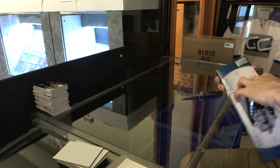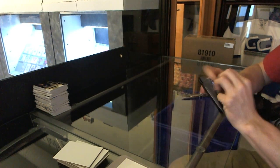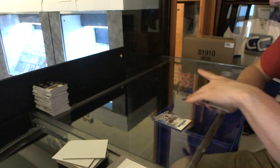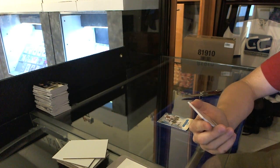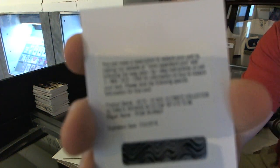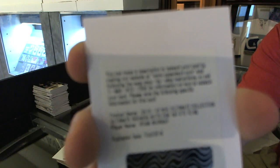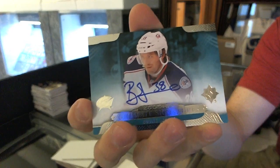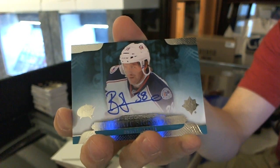All right, final pack of the first case. Base card numbered to 499 for the Buffalo Sabres, Matt Moulson. Rookie numbered to 499 for the LA Kings, Linden Vey. We've got a redemption for another short print rookie autograph, numbered to 99 for the Columbus Blue Jackets, Ryan Murray. And we've got an Ultimate Signatures for the Columbus Blue Jackets, Boone Jenner. The generator.